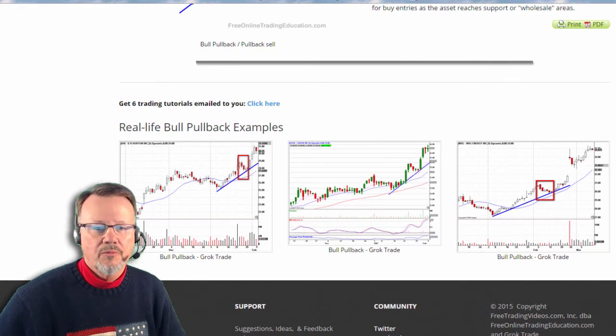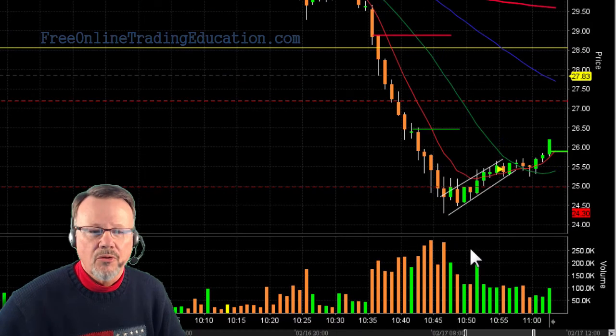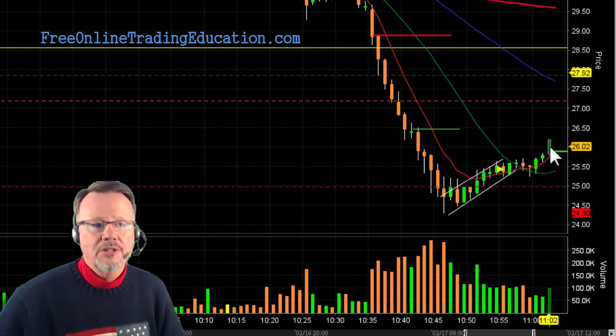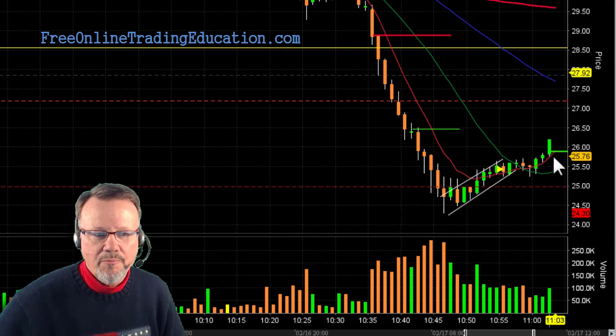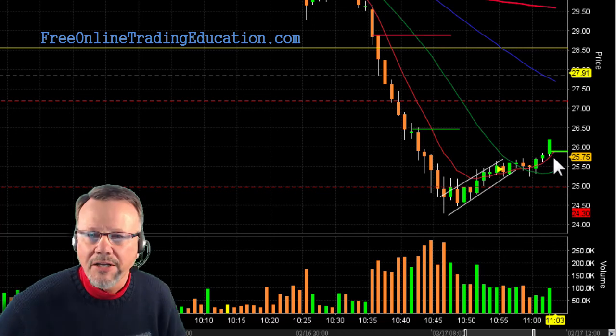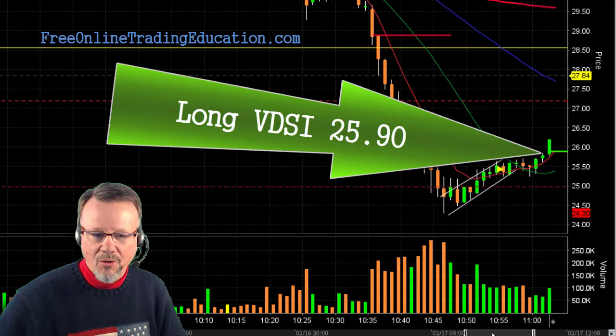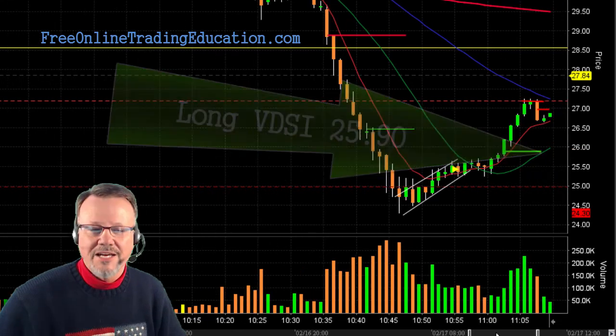Here's some examples of them from real charts as well. So the bull pullback side here, it's pulling back like this and starting to roll up. So we went ahead and set our trade, and boom, there it went. It broke out, and I got in at 25.90. I am long on this VDSI.